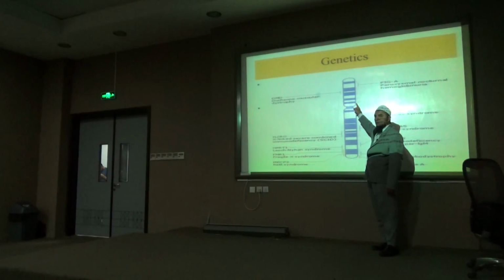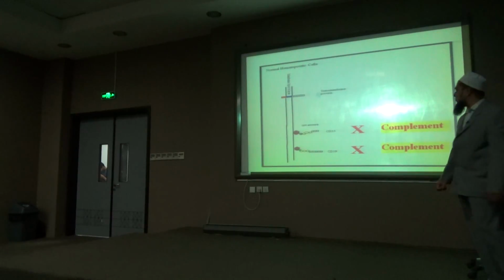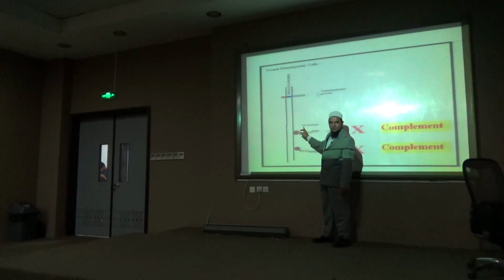P arm or Q arm? P arm. So it is present on the PIGA gene, X chromosome. Now this synthesizes a protein. This protein is called PIGA protein, GPI protein. This is the RBC cell membrane. Clear? This is GPI protein.